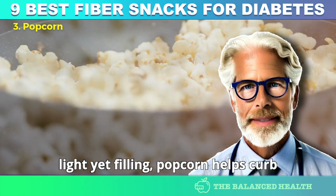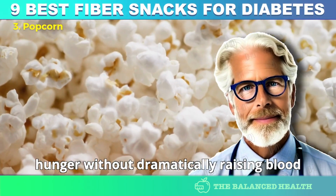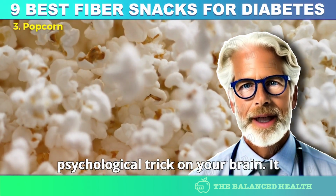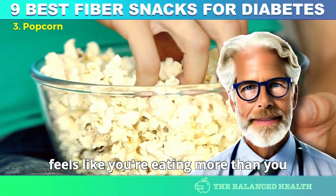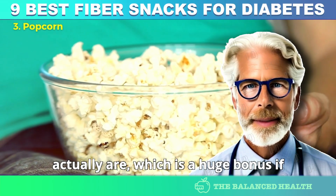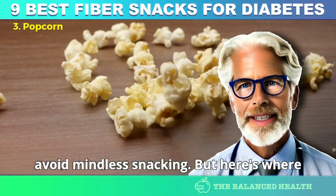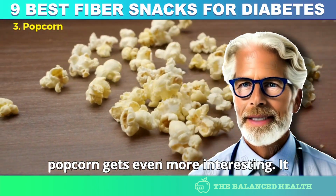Because it's light yet filling, popcorn helps curb hunger without dramatically raising blood sugar levels. The volume also plays a psychological trick on your brain. It feels like you're eating more than you actually are, which is a huge bonus if you're trying to manage portion sizes and avoid mindless snacking. But here's where popcorn gets even more interesting.